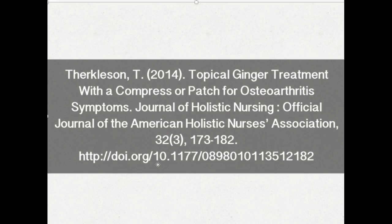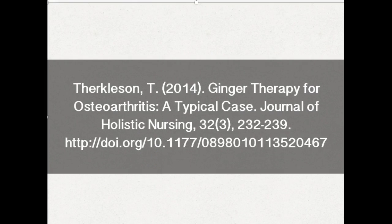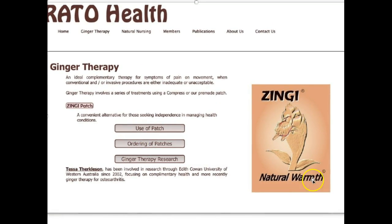I actually reached out to her and had some really great conversation going. Here's one more article by her. She and her husband created this standardized ginger patch, and they have done some studies again with osteoarthritis.